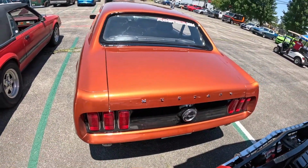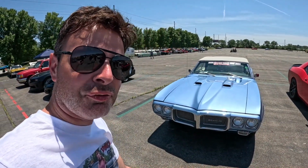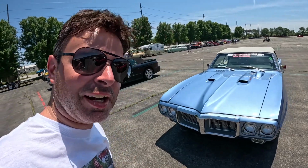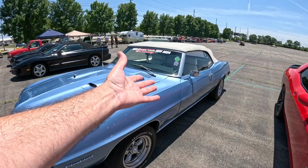Very nice hot rod. Well, for me on Power Tour, the bird is the word, and I love this super clean 69 400 V8 powered Pontiac Firebird. And it's a convertible too.